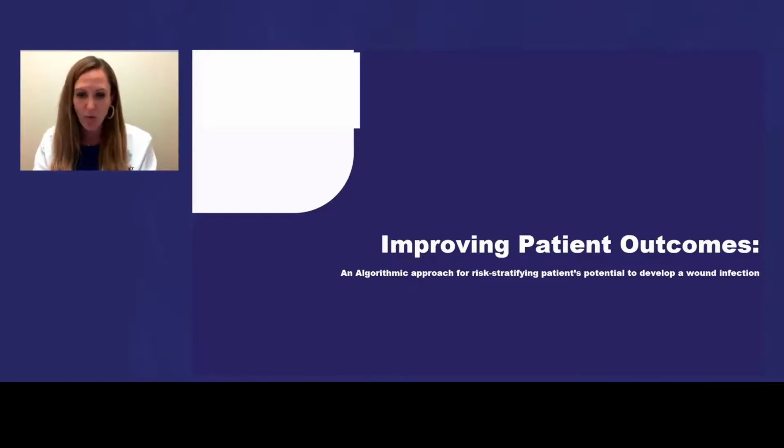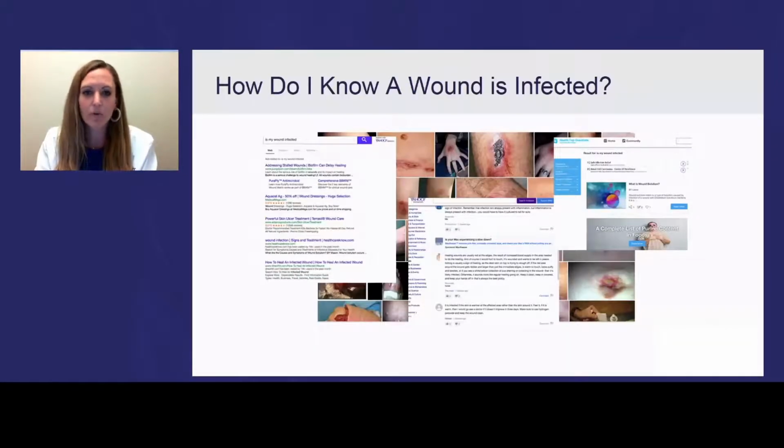And I'm going to talk to you now about improving your patient outcomes, putting into practice some of those things that we just learned about from Dr. Barrett. First of all, how do we know a wound is infected? We've all had those patients that like to use Dr. Google. They ask their friends if they think it's infected, or they may ask their neighbor to look at something, or their cousin, sister's friend who's a nurse to look at something to tell them if it's infected.